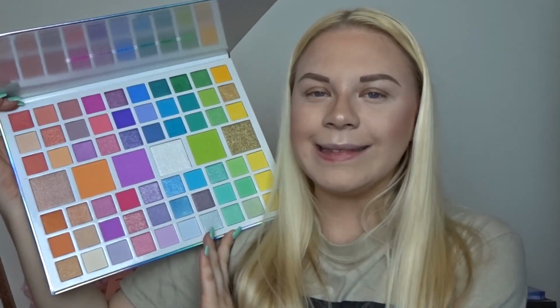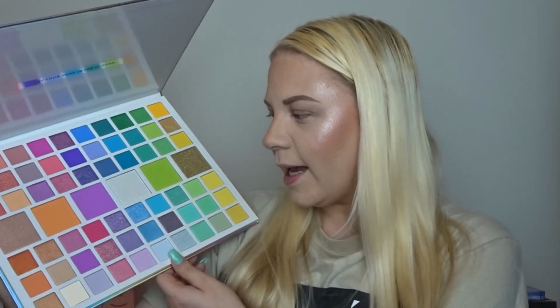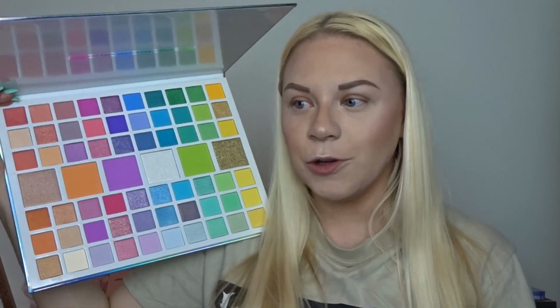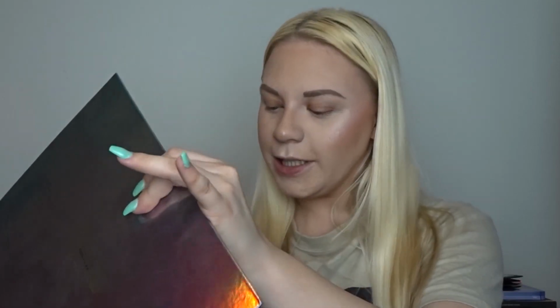So this is what it looks like. I'm not gonna lie, I cannot be bothered to swatch this. It is a very large palette. It's 66 pans, and I'd rather just get stuck into the eye look because I know this video is gonna be super long. So I'm sorry to disappoint, but we're gonna be getting straight into the eye look.